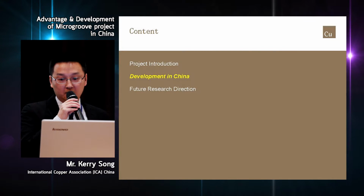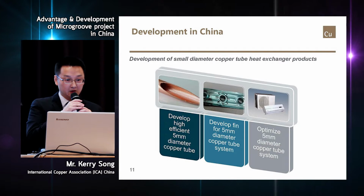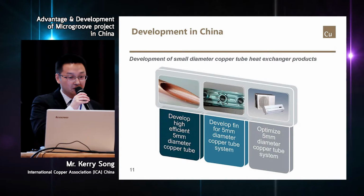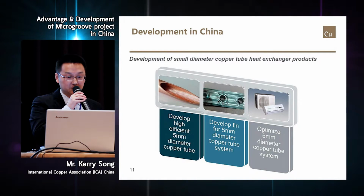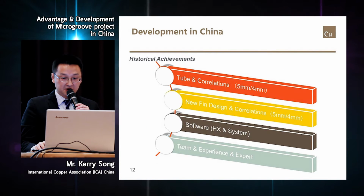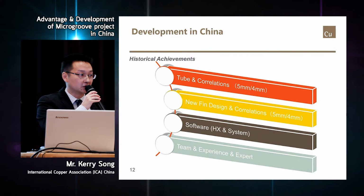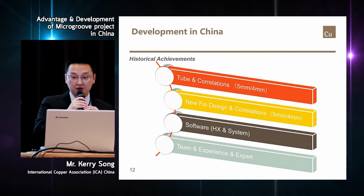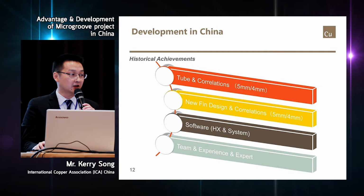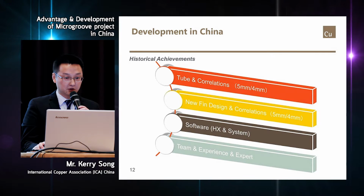In second part, I will tell you the development and the research we've done in China. Actually, when we were doing the project, we developed a 5mm copper tube. We developed the new fin for 5mm and optimized the 5mm system. I summarize the achievements of the project we got these years. First is the tube and the correlations. Second is new fin and the correlations. Third is the software, including heat exchanger and the system. And the last is the team experience and the expert resource in China.